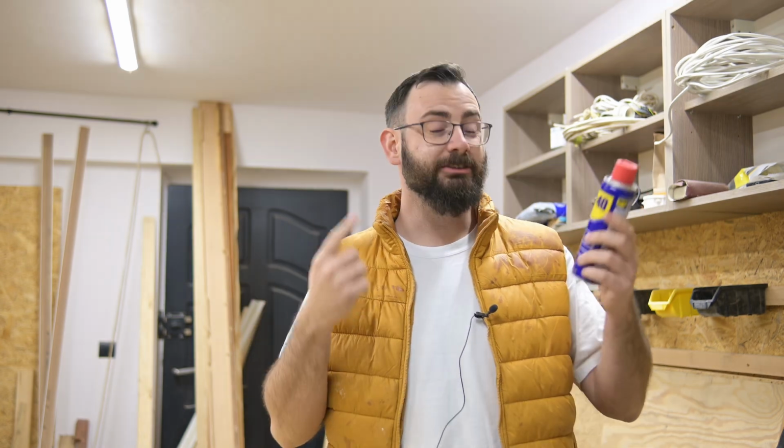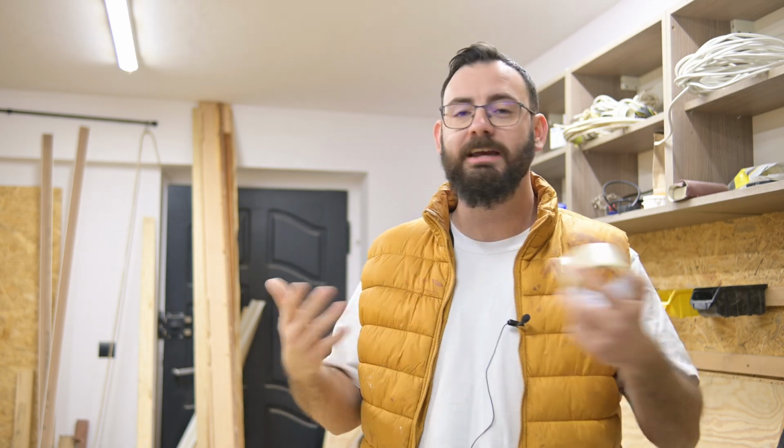Now, this thing is for when something is stuck, squeaky, or rusty. It's gonna save your life more than once. Duct tape is for when something needs fixing right now. I mean, it just saves the day so many times. This isn't actually duct tape. Ironically, I haven't got one, but you can imagine it.